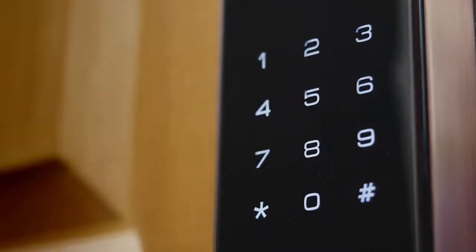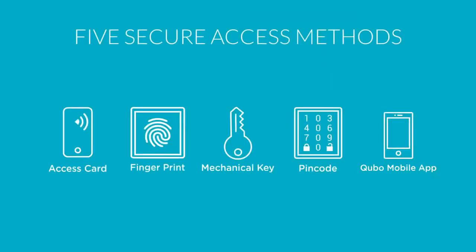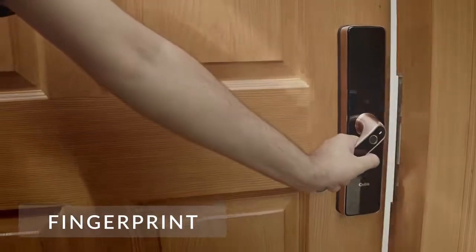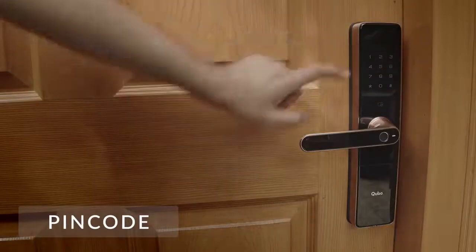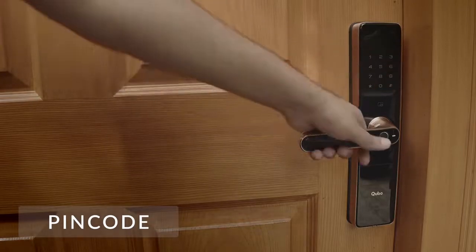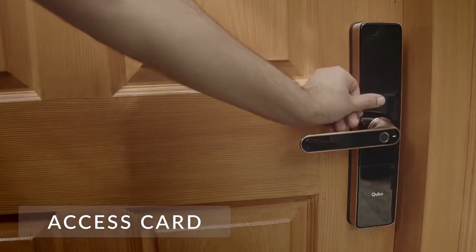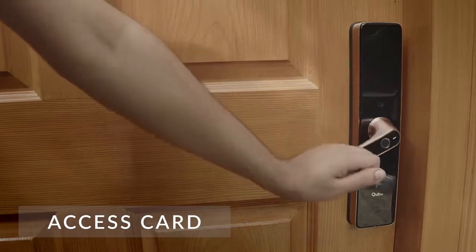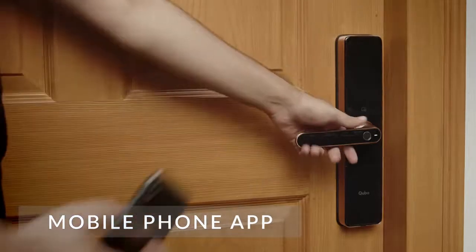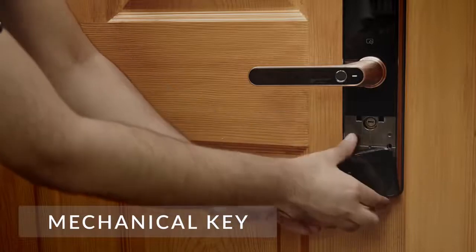It comes in two contemporary colors, matte black and copper. It offers 5 secure access methods: fingerprint, PIN code, access card, mobile phone, as well as a mechanical key.